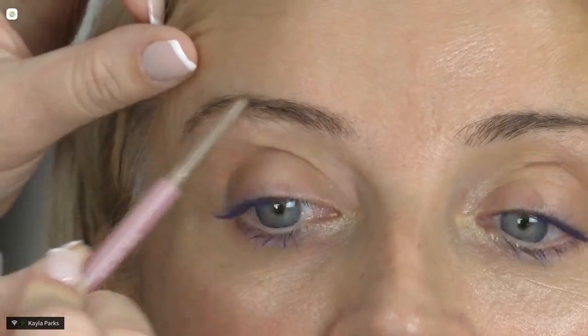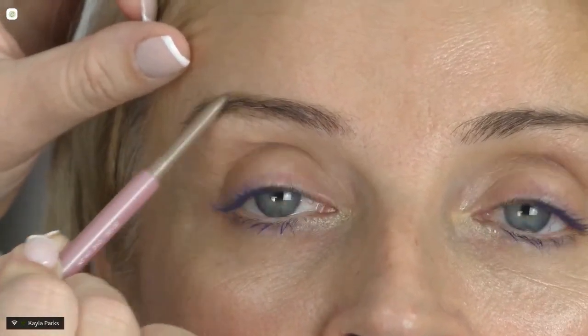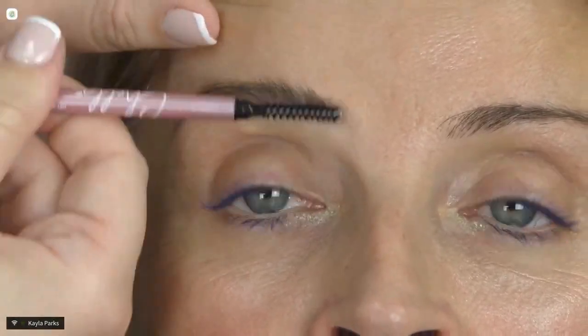So starting right here, building that out with that bottom line first. And I'm just building it up, and then I'm going to do the same up above, following her natural shape. If she didn't have a lot of brow here, I could do a quick map on her, which I'm happy to show you all on the other side too. If anyone's interested in that brow map, let us know in the chat. We'll be sure to show that.